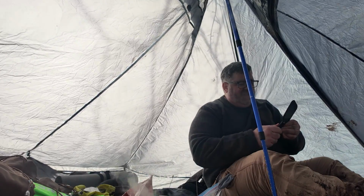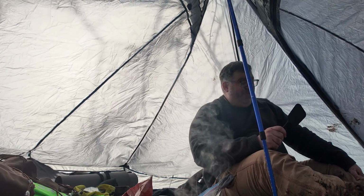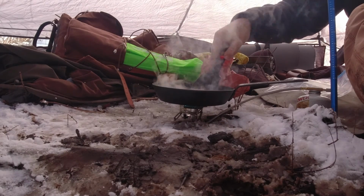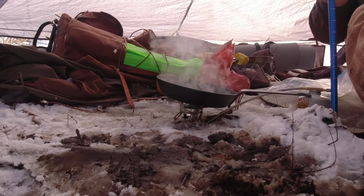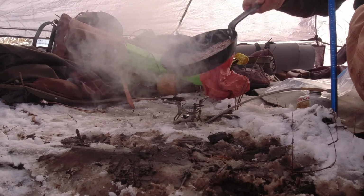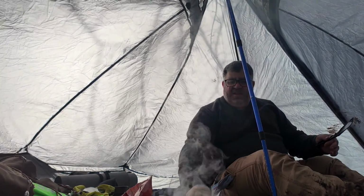But I kind of prefer this. There's no floor in it. Of course, kind of making a mess in here, but it is what it is. With that burger. Oh yeah. Look at that. Beautiful crust on that.